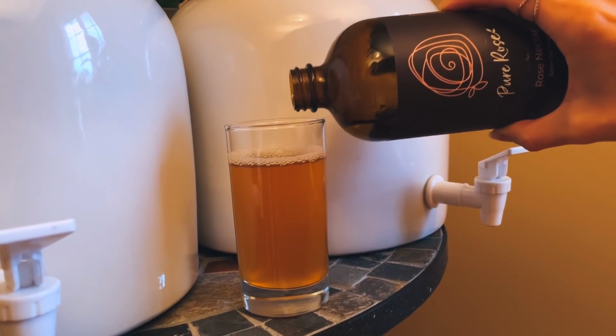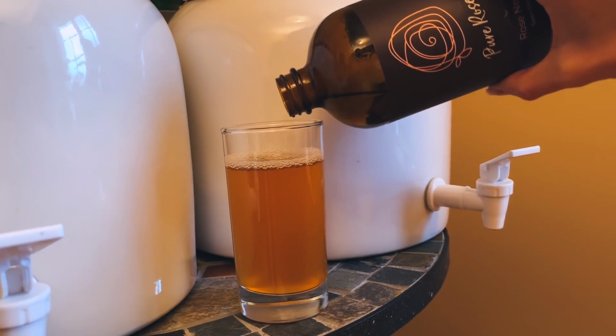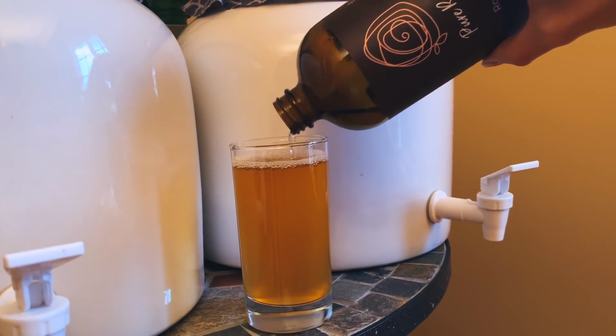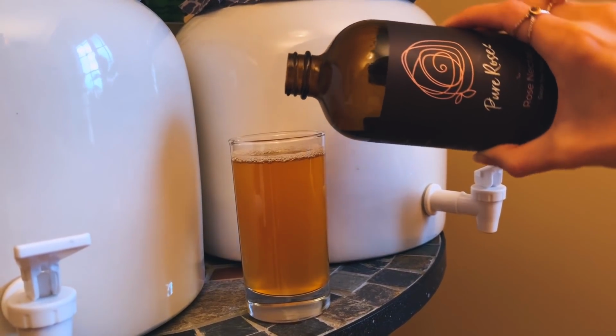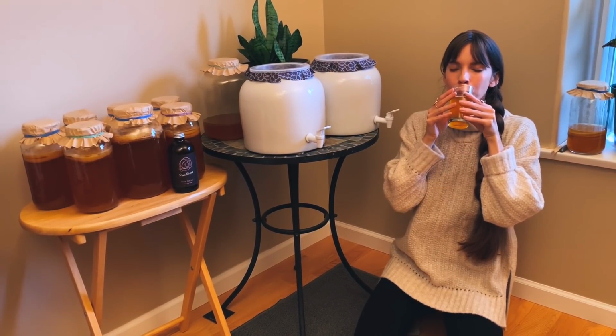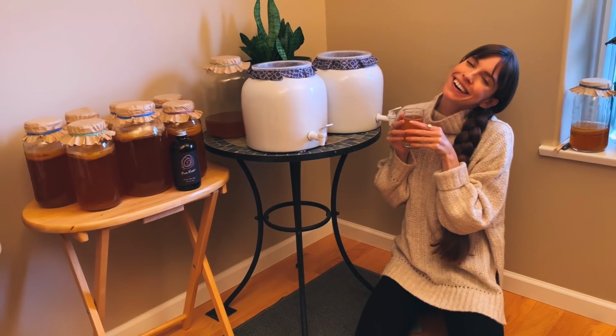nectar, which is a high-quality drinkable rose water made from organic Bulgarian roses, and this gives it a beautiful flavor and some added health benefits because it's rich in flavonoids and antioxidants. I always have a bit of rose nectar every single day.